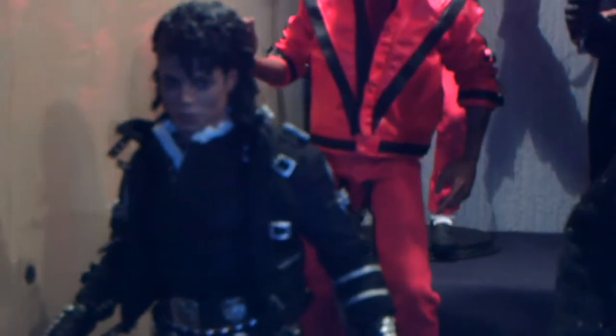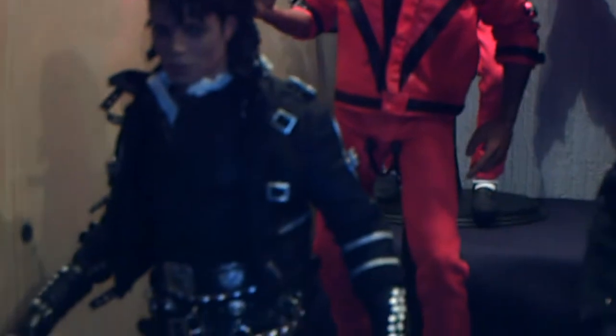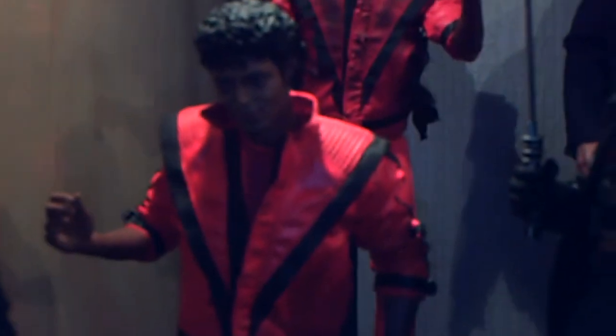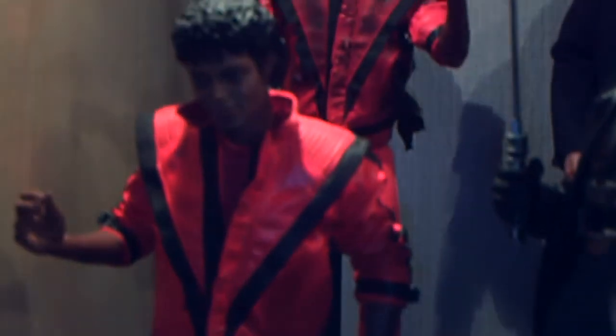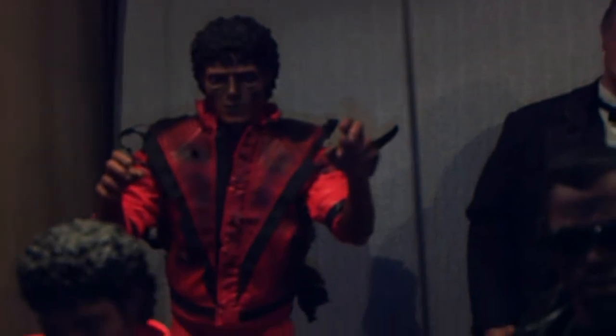You see up front here we've got the DX version of Bad, which is a quality figure. Anybody who's got it knows. And all posed up, with the LCD stand, that's pretty cool. And in behind him, a Thriller version, doing a bit of a finger click type thing. It's a pretty good figure, good likeness. At the back is the extra body with the zombie.